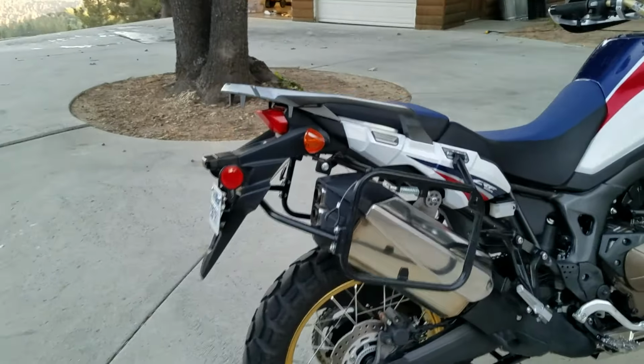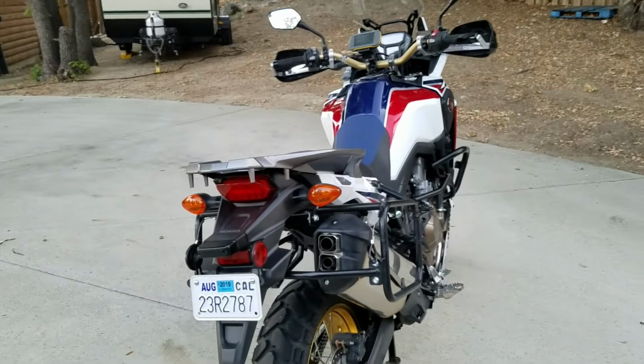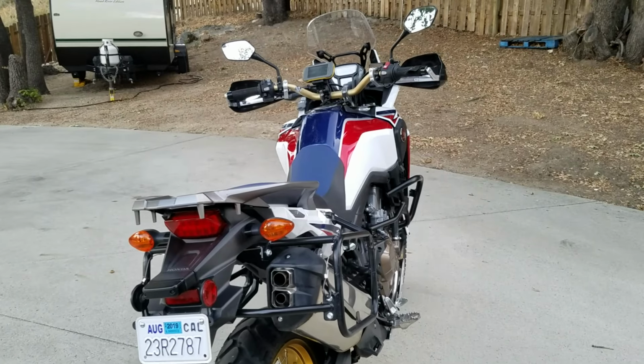So if you've ridden a 1200 GS, you know that it's a really torquey bike. It's a really low center of gravity, really good handling. But when you get them off-road, they just feel kind of big.